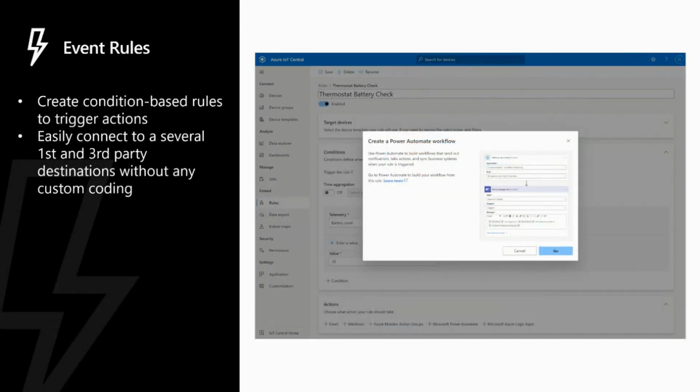And next is what we call event rules. Event rules are ways that you can take action on in different systems when certain conditions are met within the product. So if you have temperature sensors, again, connected to IoT Central, and maybe the temperature gets to a certain point and you want to fire off an email or trigger a process in another type of application, you can do that directly through our rules capability.